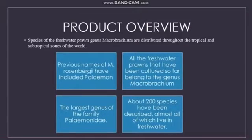For the product overview, we are looking at the genus Macrobrachium, which is distributed throughout the tropical and subtropical zones of the world. It was previously named M. rosenbergii, which is included in the Palaemon order, and it is the largest genus of the family. All freshwater prawns that have been cultured so far belong to the genus Macrobrachium, and about 200 species have been described, almost all of which live in freshwater in common.